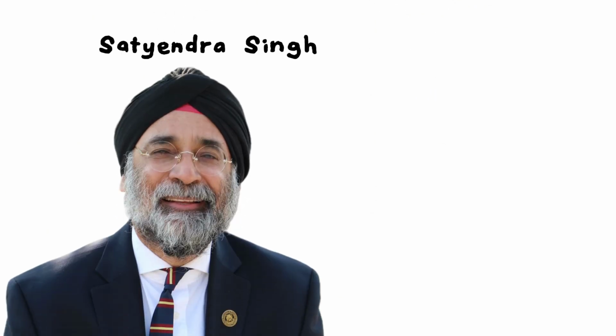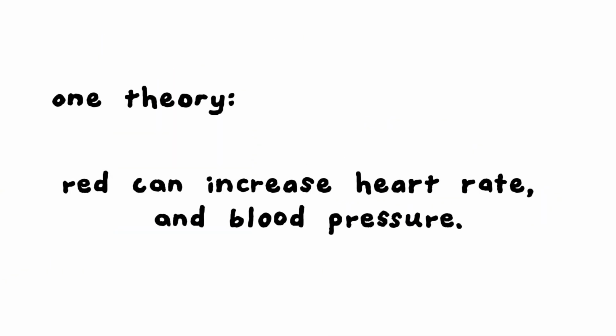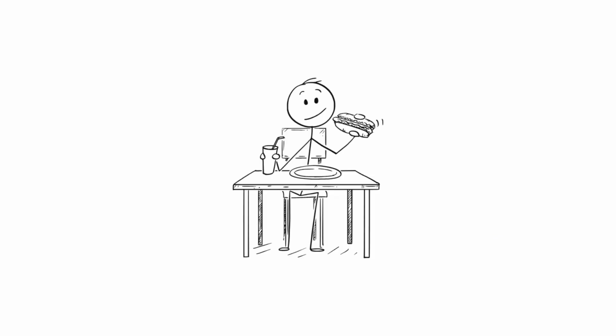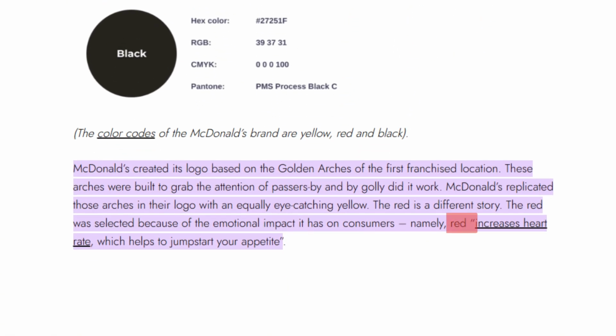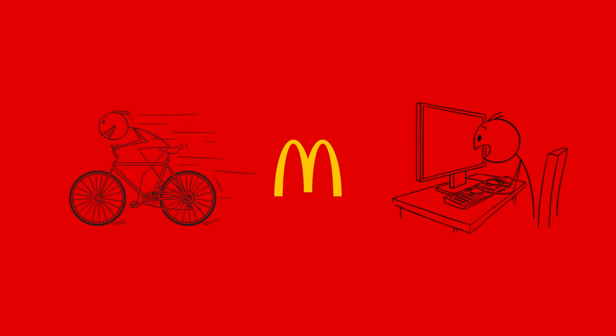Psychologist Satyendra Singh, in a 2006 study on colors in marketing, noted that the color red literally stimulates appetite. How? One theory is that red can increase your heart rate and blood pressure, essentially revving up your engine. This physiological arousal might subtly trick your brain into thinking you're ready to eat, or make food aromas and images more enticing. As one analysis put it, red increases heart rate, which helps to jumpstart your appetite. It's no coincidence that McDonald's, KFC, Wendy's, and many others drench their logos and restaurants in red. They want you physically stimulated and impulsive when you see their branding.